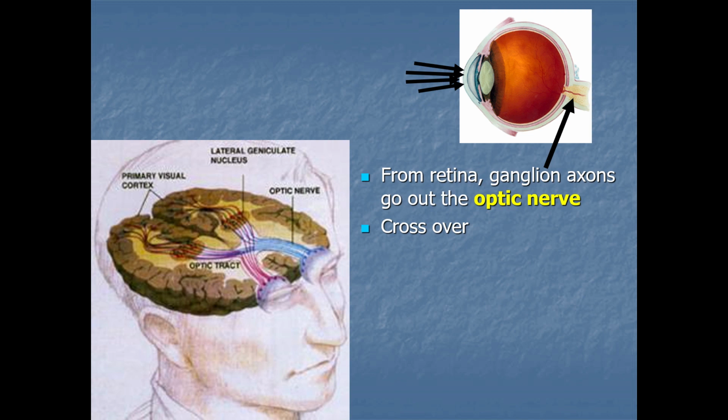So the signal is going out the eye here. You can see the optic nerve leaving the eye here. And half of each of those optic nerves crosses over to the opposite side, while half stays on what we call ipsilateral, the same side. The other half goes contralateral to the other side. So we'll come back and talk about that in a moment.